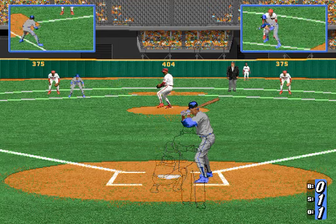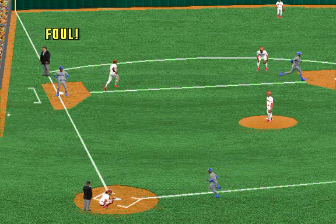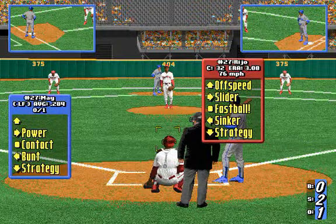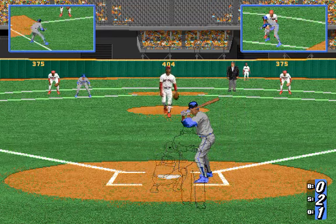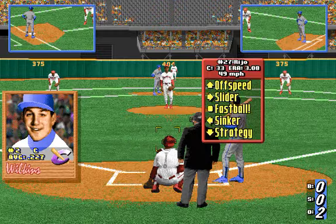The pitch. Foul to left, out of play. The 0-2 pitch. In there. Struck him out on three pitches.